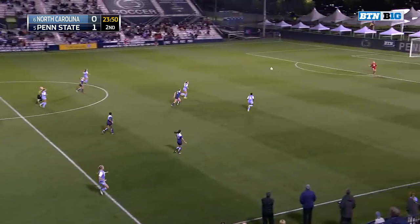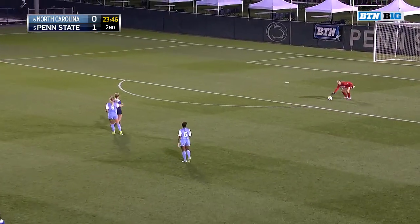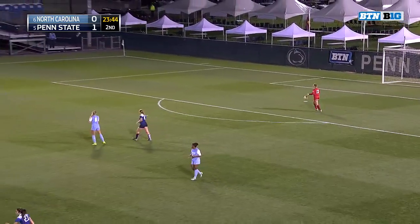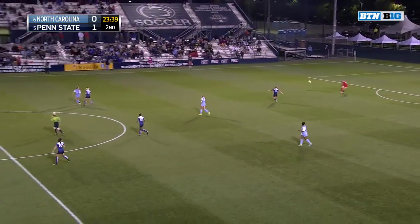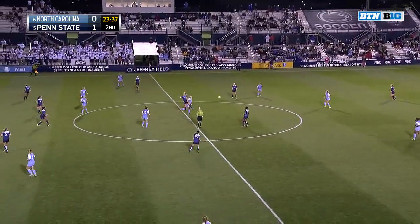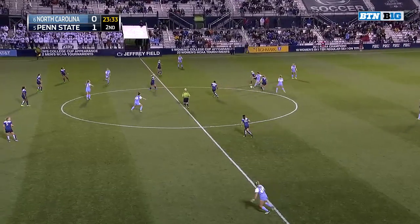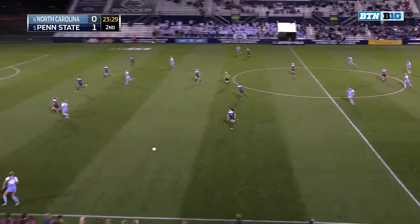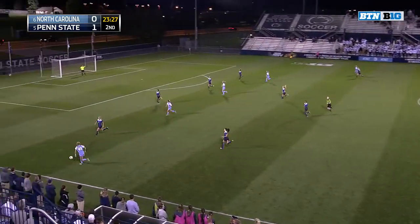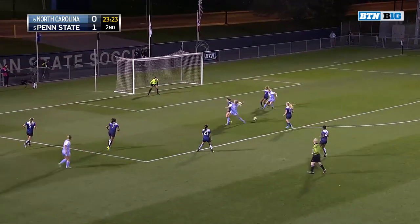Elizabeth Ball, number 7. If Emily Ogle is the settler in the midfield, Elizabeth Ball has to be the settler in the back line for Penn State. And I think she earned that title last year when Kaylee Real was out. I think Elizabeth Ball used to just be that physical presence in the back line, but I think with Kaylee Real out, she had to be a better communicator. She had to organize the line, and I think now those two are so strong in the center back position.